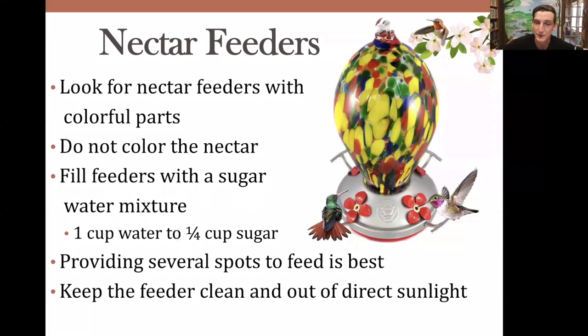And the nectar feeders, which I spoke about far prior to this slide. So colorful ones are a great kind of feeder. Ours, as I said, was this bright red color. And because they can see in that ultraviolet spectrum, it really helps attract them. You don't need to color the nectar at all. And the sugar water mixture is about one cup of water to a quarter cup of sugar. And that would provide enough nutrients for them.